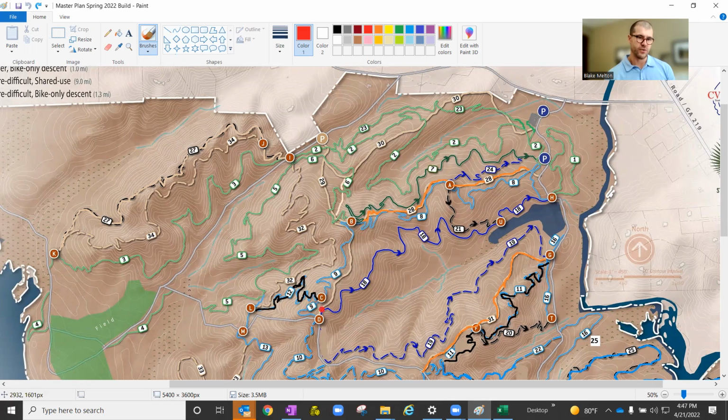This upper section of Lickety Split, really the first about 600 feet, just doesn't quite work right. It worked right when it was first opened and bone dry, but it just doesn't connect together quite right. And we've got some water issues coming off of this road.